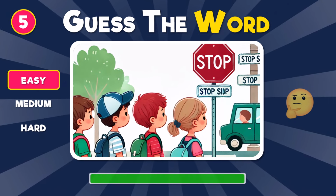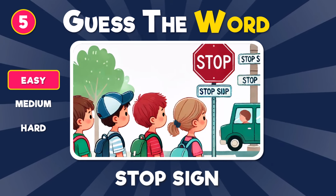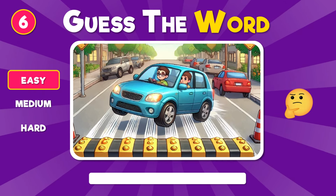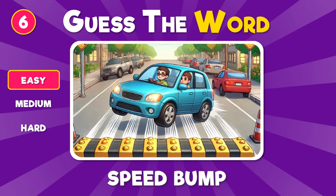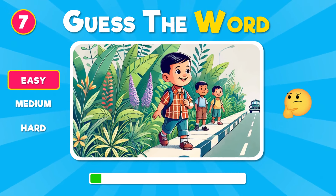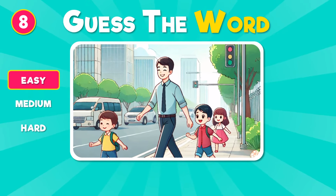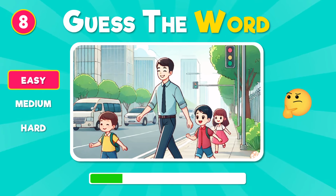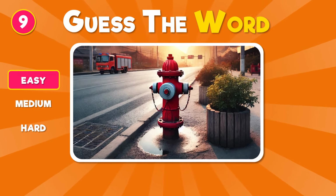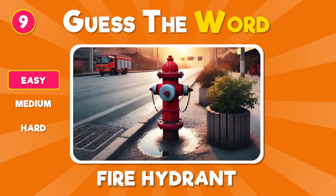Guess the word. It's a stop sign. Guess the word. It's a speed bump. Guess the word. It's a curb. Guess the word. It's a pedestrian. Guess the word. It's a fire hydrant.